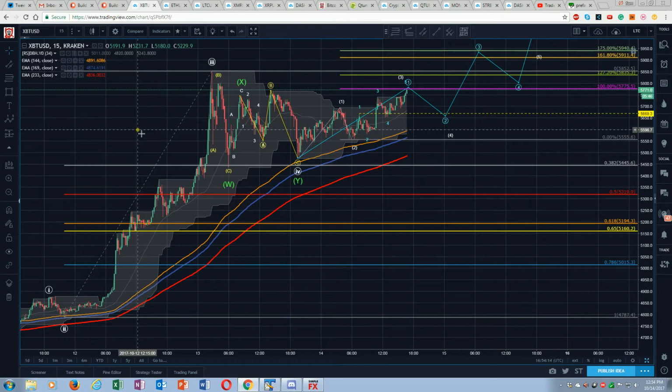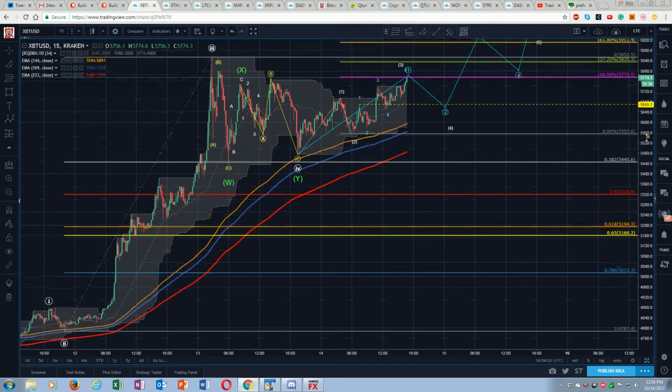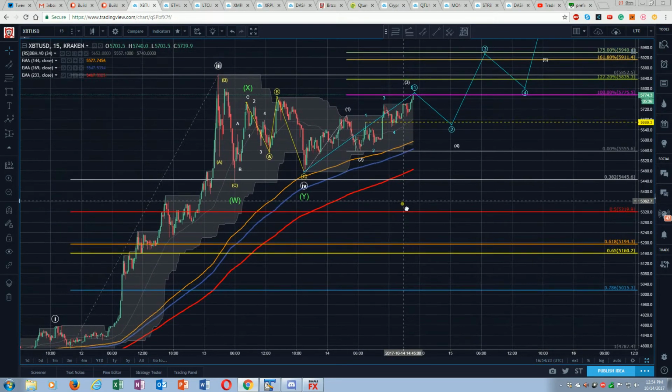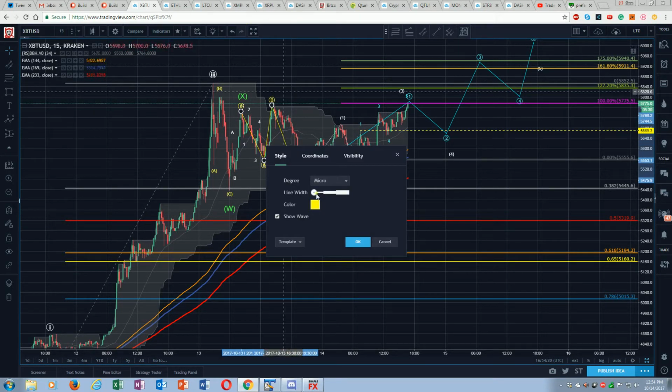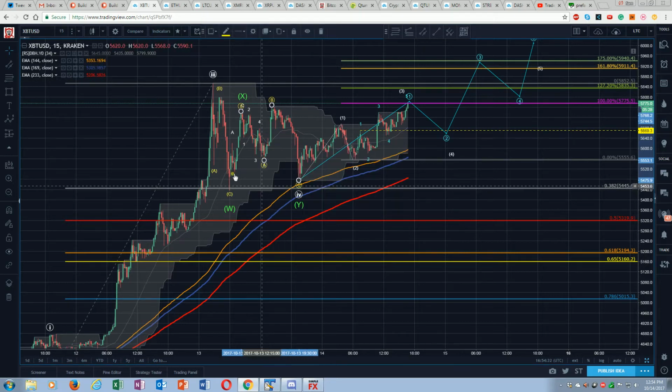Doesn't make it easy to get in, and we were trying to get in a little bit lower, and it just hasn't given it to us. Just hasn't been there. So it continues to be a process of waiting for high probability entries. Now, let me take this off just so we don't confuse the chart.